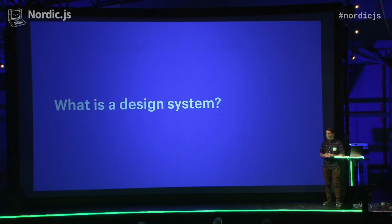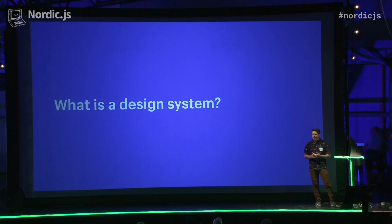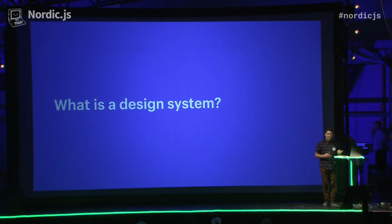So first, before we get into it, what even is a design system anyways? I think this is an interesting question because design systems can mean different things to a lot of different people or different companies. To us at Shopify, though, it's really the way we work together when building the interface for our product. It's everything we have learned about building a great experience.